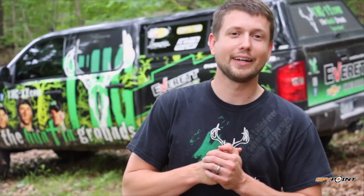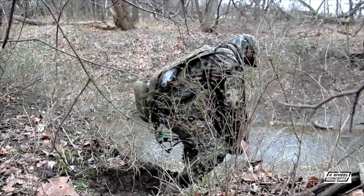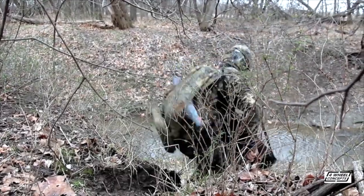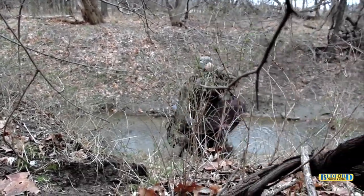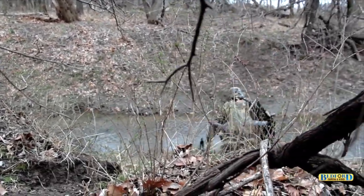If you've never been to Kansas, their creeks are not like Ozark creeks. They're like 15 foot deep and 15 foot wide, and they're solid mud, and if you can get down one side and out the other without slipping and falling, you're doing pretty good.